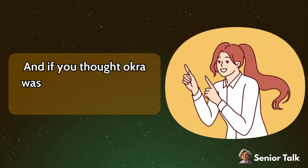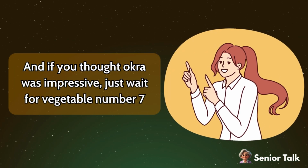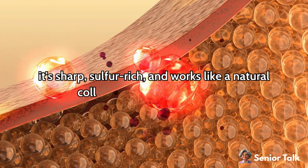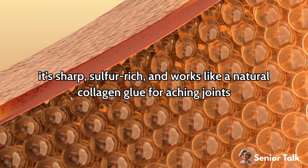And if you thought okra was impressive, just wait for vegetable number 7. It's sharp, sulfur-rich, and works like a natural collagen glue for aching joints.